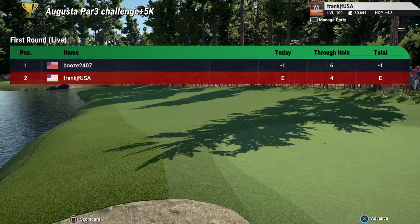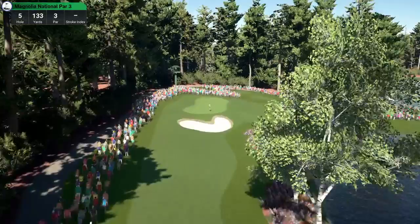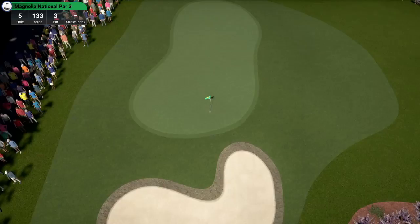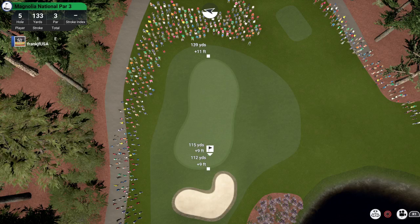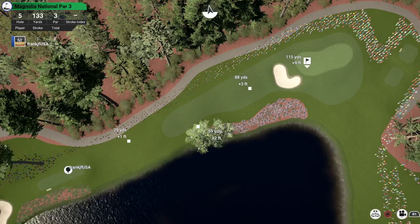And here we are on the fifth. Okay. Carry the bunker. And it's a firm green. It's 9 feet up to the front of the green, 9 feet up to the flag location. It's only 11 feet up at the end, so maybe there's a little area right behind the flag I can use. 122 feet, more like 118. Is the 108 going to do it this time? I don't know.